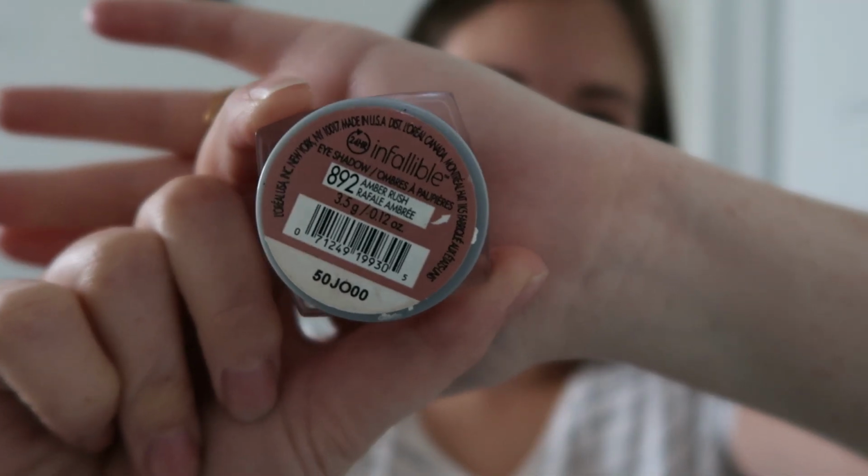I feel like it really helps to prime my eyes and help the eyeshadow I'm going to be using stick. Now, I do like to use different palettes. I have some really neutral palettes for every day. Really love this eyeshadow, so I'm going to show you this one. This is the L'Oreal Paris 24-hour Infallible eyeshadow, and this is in the color Amber Rush. I love this one. It's the perfect kind of rose gold shade, not too intense. A little bit goes a long way.